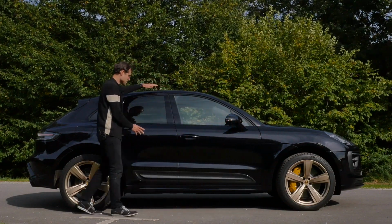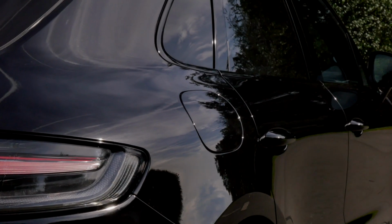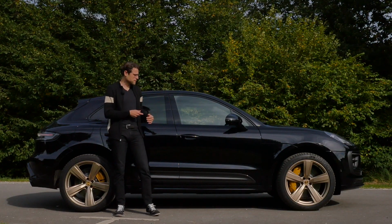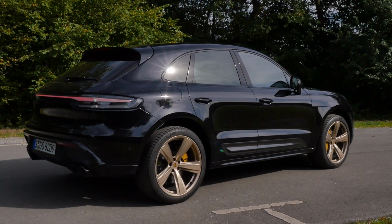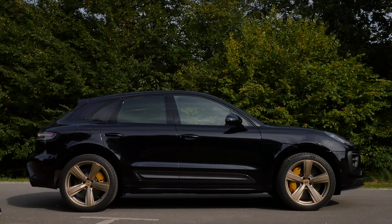Then the typical round Macan design, Porsche strong shoulders right here. And suspension wise, the base model starts with a normal suspension, then optional or standard for the S model, the PASM, the active suspension management, meaning the adaptive suspension, and then optional or standard for the GTS, the air suspension, but with a sporty note. And we also have it here today.